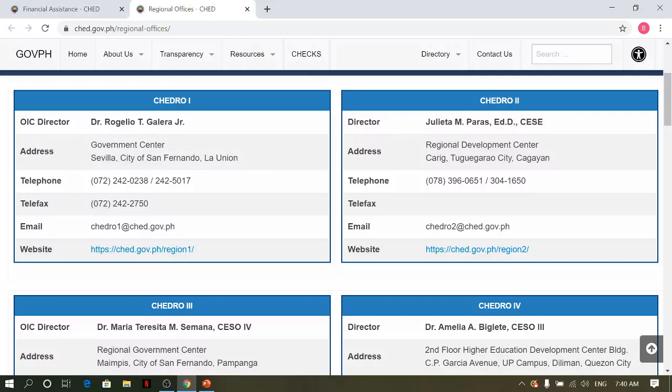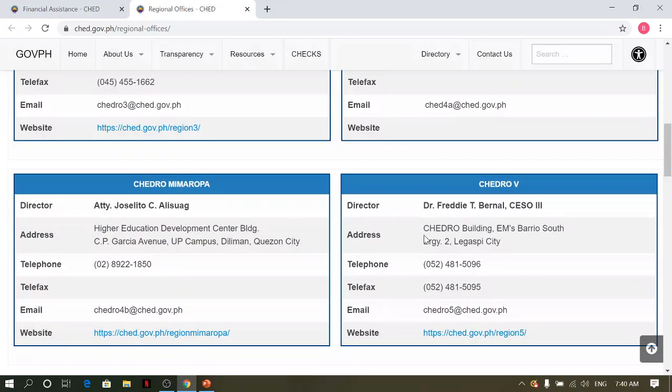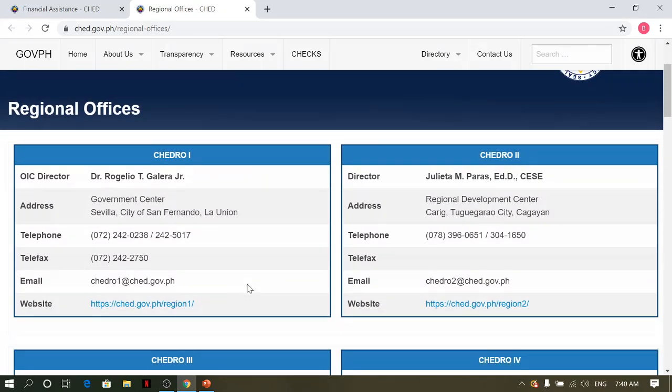So in order to solve that, I would highly suggest that you call them or email them and let them know where your high school is located. And they will probably tell you which CHED office to apply to. Since you can't really determine which CHED office to apply to by just looking at the locations or the address, I would definitely call one of the regional offices here and ask for information, because they're going to provide it to you since they already listed their contact details.